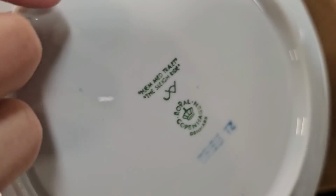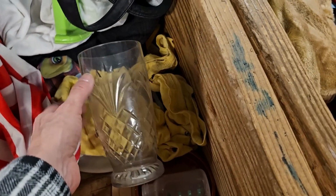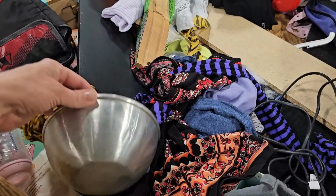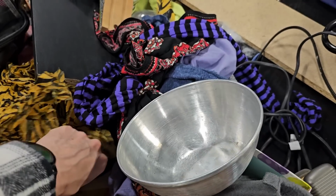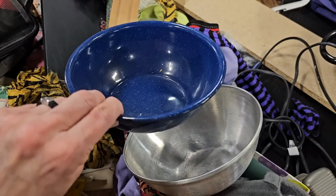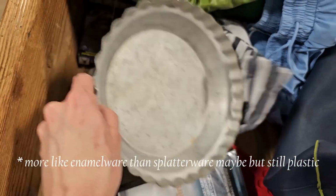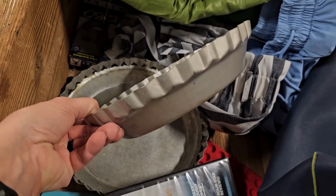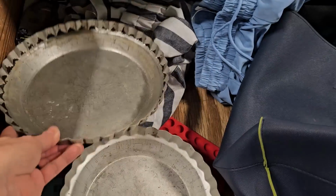You get excited about an item like this vase and then you realize this is just cheap acrylic, probably from Dollar Tree. Underneath this pile of clothes, I found this little aluminum bowl and I thought that was a special find. I thought this splatterware was going to be great, but it was plastic. These aluminum pie pans were also another great find here, hidden under all of the clothes.